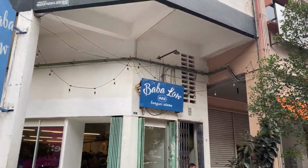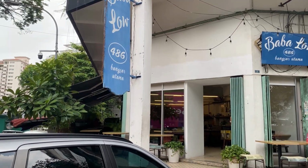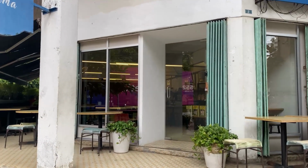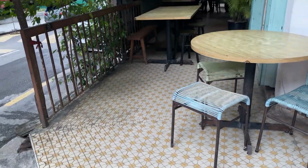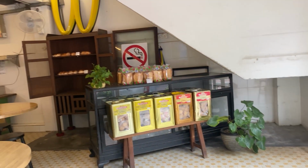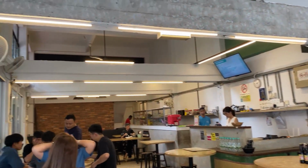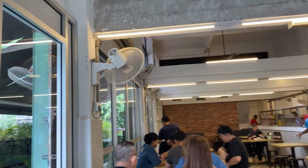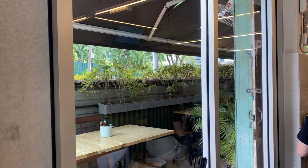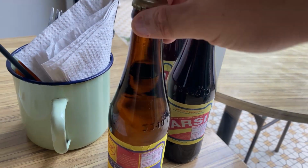So this is the restaurant, can't miss it. It's right at the corner there. So you can go in. There's the outdoor seating, some places for you to sit outdoor. Most times also not that easy. You can see outside there's some sittings outside, if you want to sit outside.